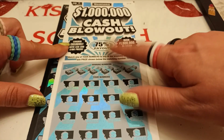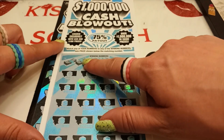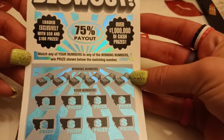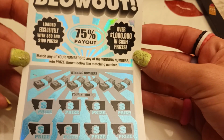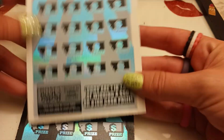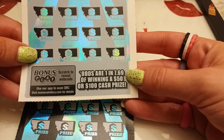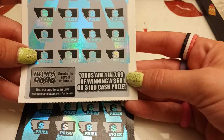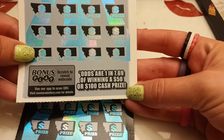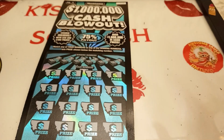This is a 75% payout ticket. Like I've mentioned before, so far in Montana, I've seen no love when it comes to symbols or multipliers. It's literally match your numbers to the winning numbers, and that's how you win. This is kind of cool, though. The odds are 1 in 7.69 of winning a $50 or $100 cash prize. The overall odds are not on the ticket.